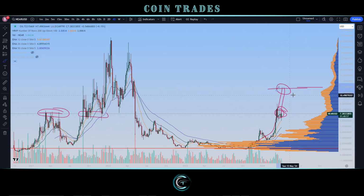So $12 would be a very nice upside target if we do in fact get that parabolic movement, especially based on a lot of decreased volume, based on a lot of previous trading volume. Now, obviously, this isn't a negligible amount of trading volume here, and a big range and zone that we actually saw previous prices be at.